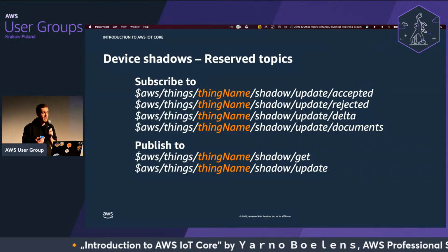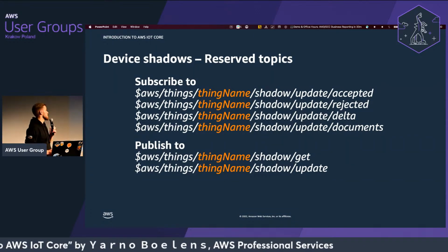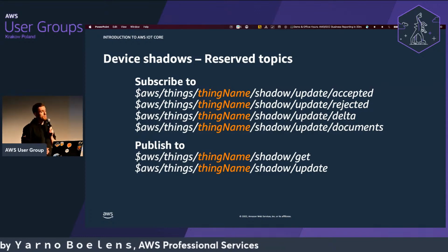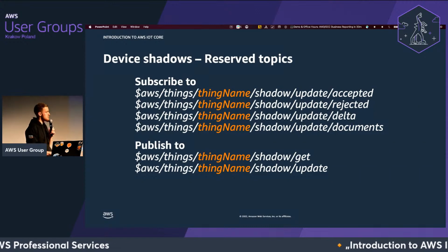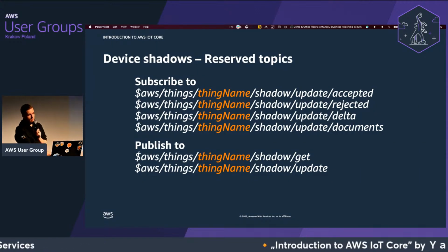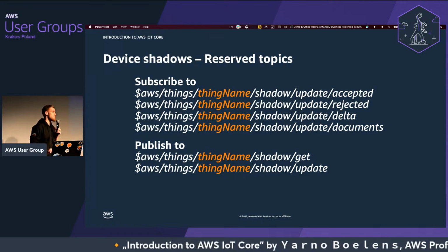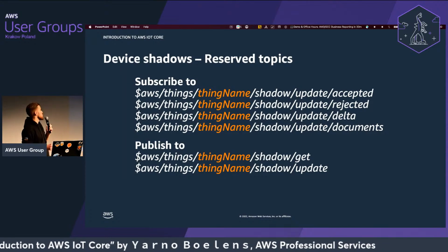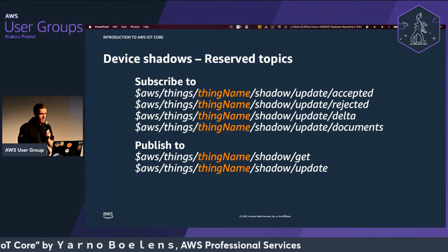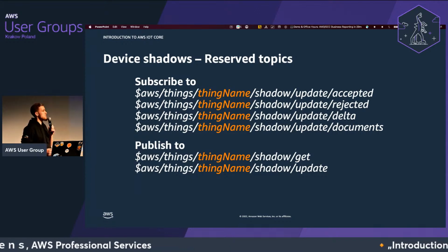So in this case, we have update accepted and update rejected, the top two ones. If the update goes through nicely, then AWS IoT Core will send a message to update accepted. And if for some reason it fails, then instead there will be a message on rejected. So you can imagine you can build very nice event-driven logic based on this as well, both on your device, but also outside of it.